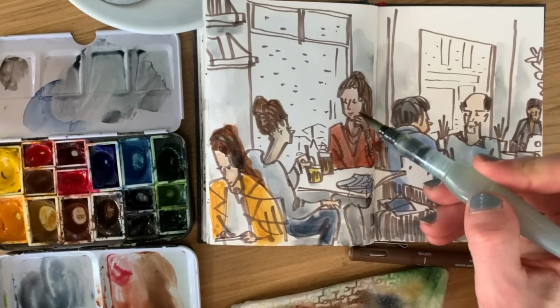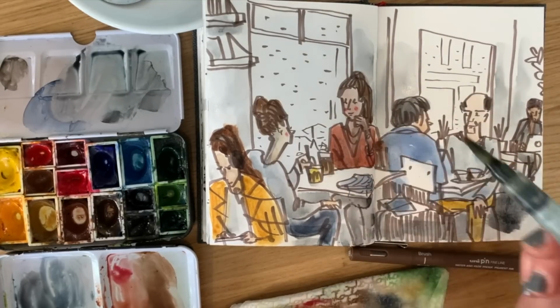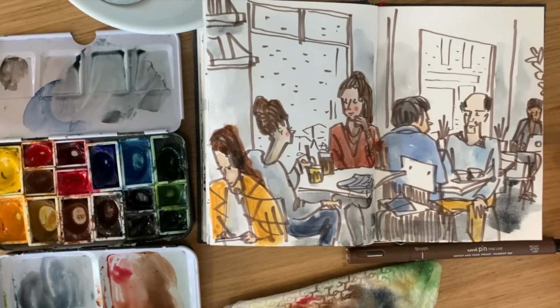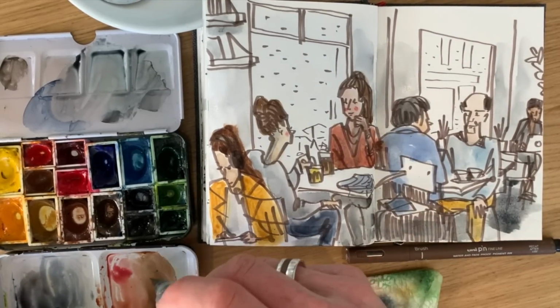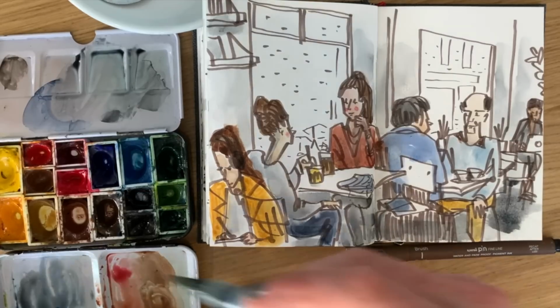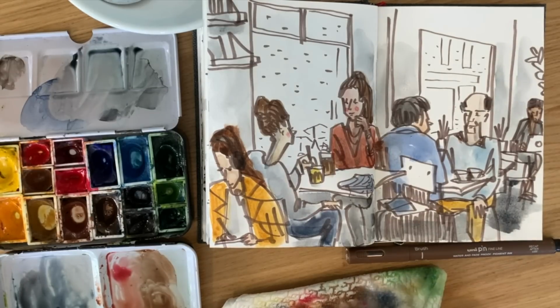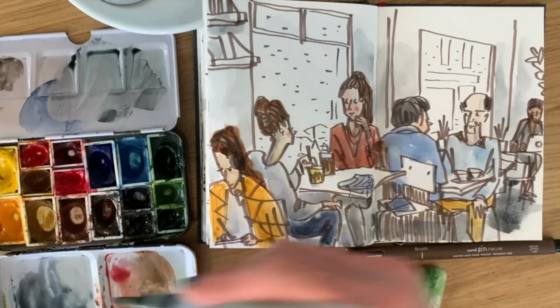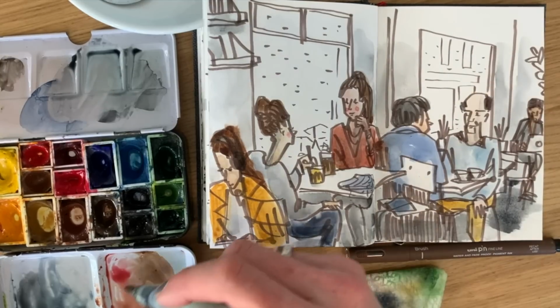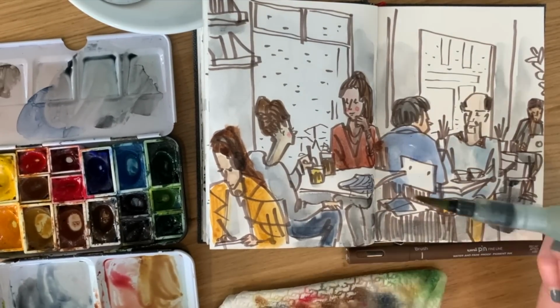Pink cheeks, why not? Fiddling a little bit with that checkered shirt color. Just a little bit more gray. And I find those white tables way too white, so I am making them brownish, yellow brownish, to indicate that they are wood. And it gives a very warm vibe to it.